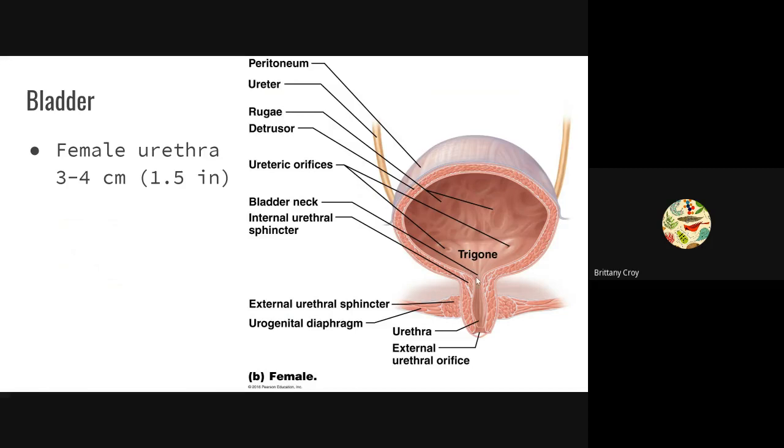And the image we're looking at right now is of a female bladder and urethra, and I can tell that because the urethra is so short, 3 to 4 centimeters. Think about that the next time you go to the bathroom, how close your urethra actually is to your bladder.